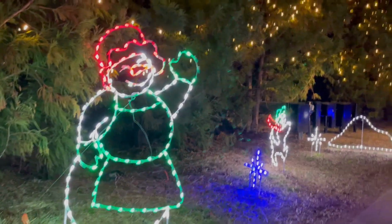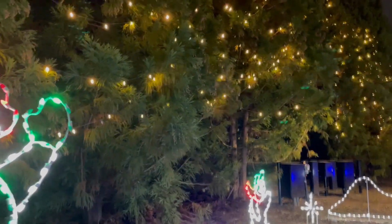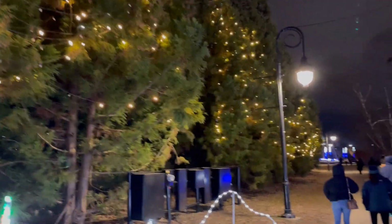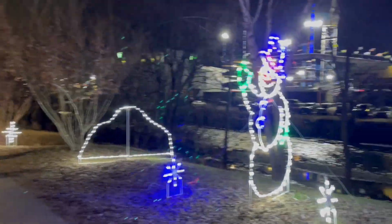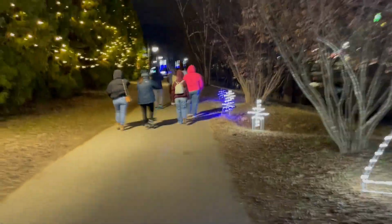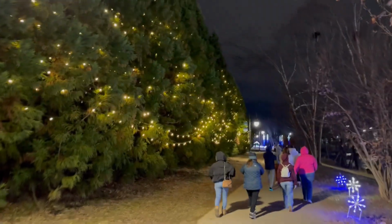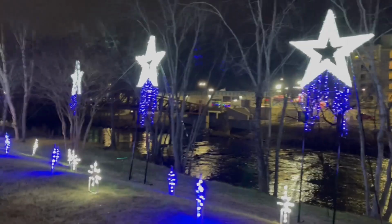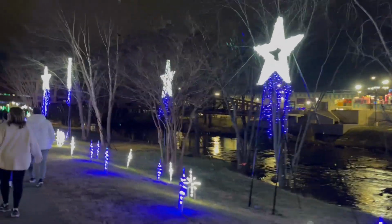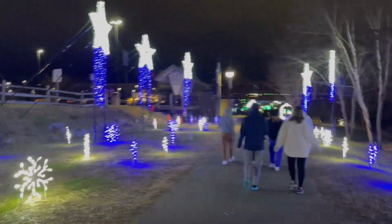Right here, they got these lights on the trees. Stars, blue lights below it.